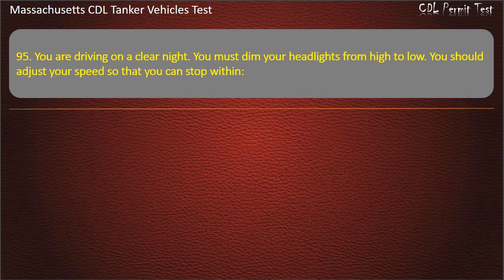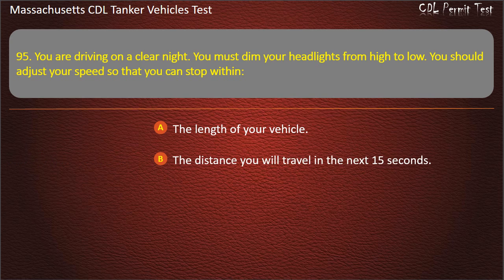Question 95. You are driving on a clear night. You must dim your headlights from high to low. You should adjust your speed so that you can stop within the length of your vehicle, the distance you will travel in the next 15 seconds, the distance you can see ahead. Answer. The distance you can see ahead.